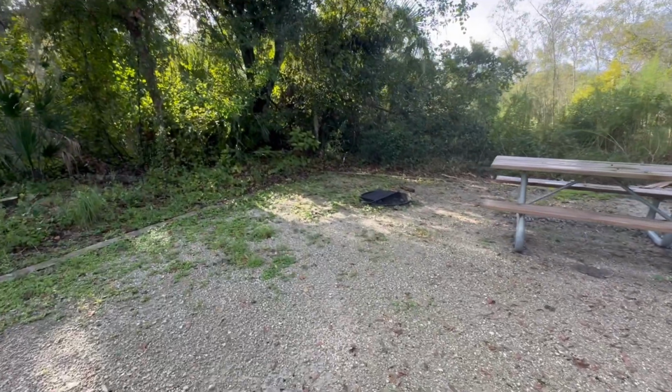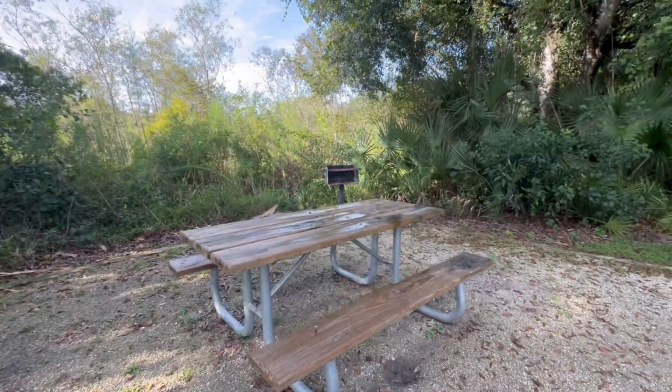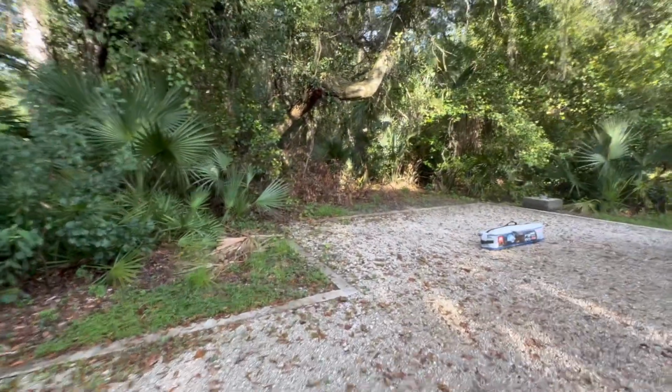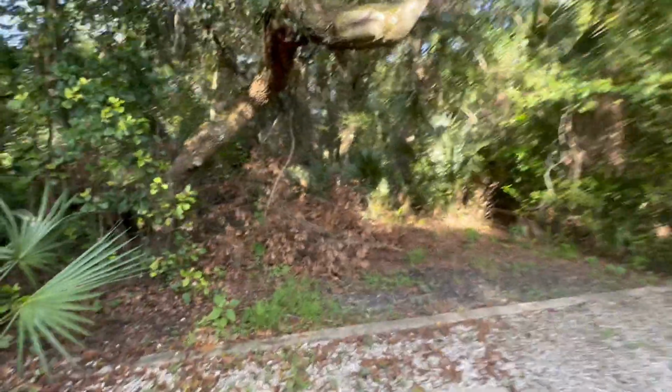As I was saying, here's a fire pit, and then there's a grill. And we back up to the woods, so nice and private, nobody behind us.